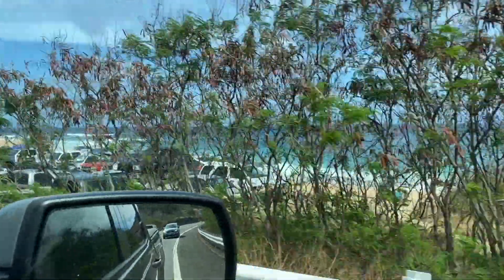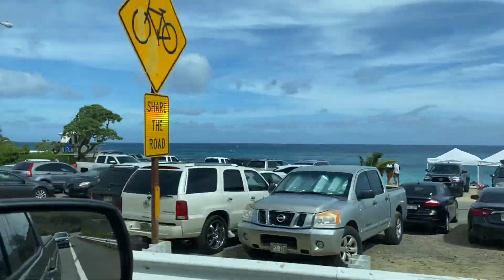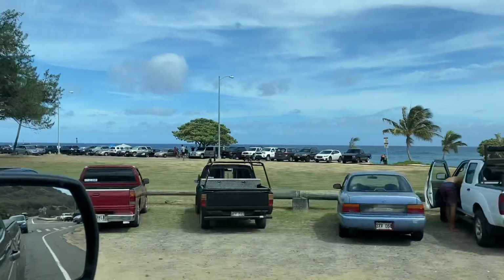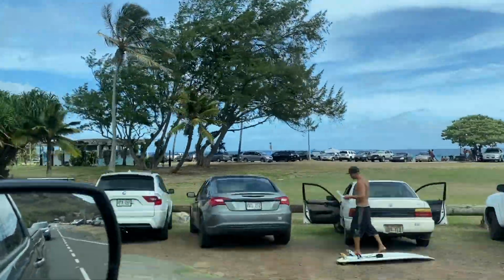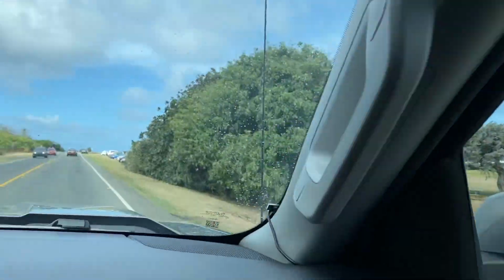Sandy Beach right here. Was that from SpongeBob? Yeah, like Sandy from SpongeBob. It's her beach. But the waves get pretty big sometimes, so we're not taking the kids there yet.